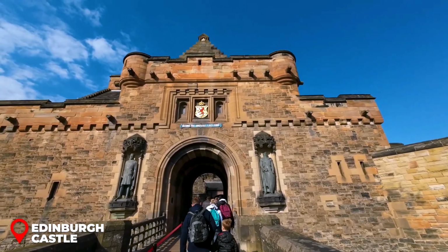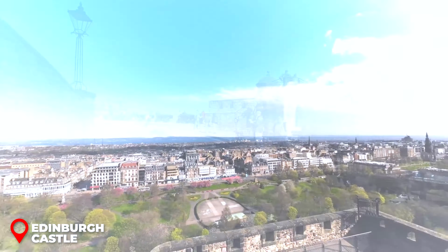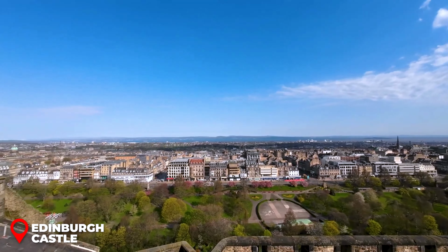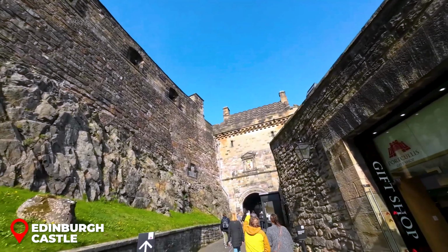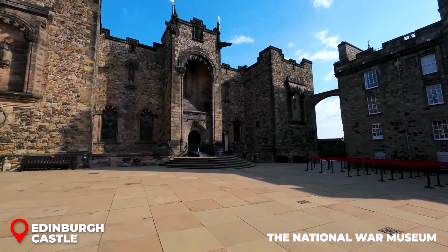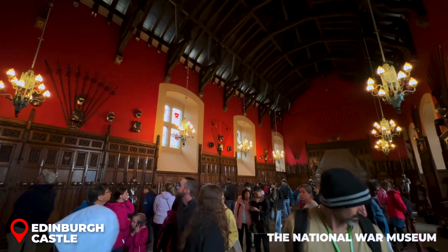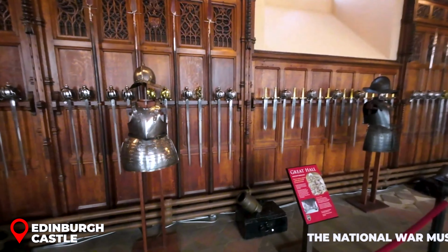Once you've made it inside the castle walls, take a moment to catch your breath and soak in the amazing view of the city. Trust me, it's a sight you won't forget. Now, let's dive into the cool stuff you can check out while you're here. Number 1. The National War Museum. This place is all about the country's military history, showcasing everything from weapons to uniforms.